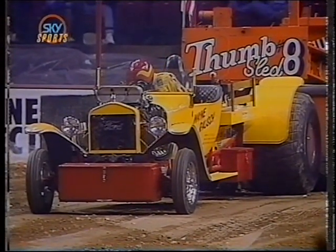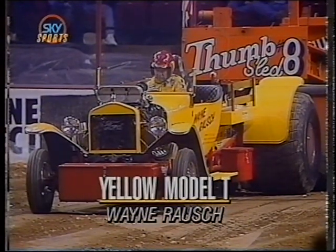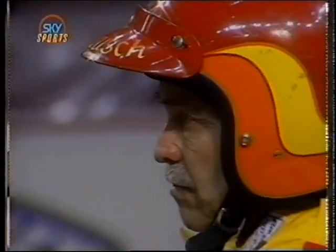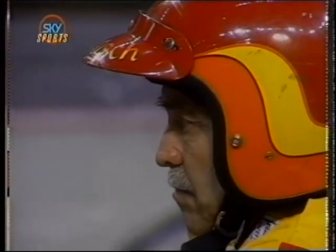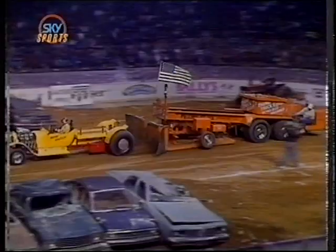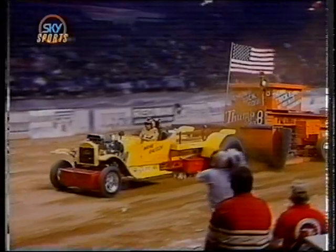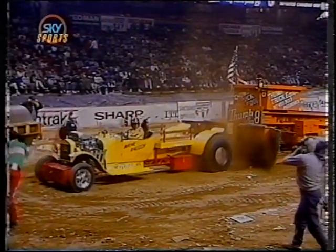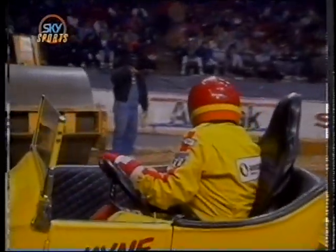But here is the current killer in the category. Wayne Rausch with his original bright yellow 1923 T-Roadster with supercharged Chrysler Hemi power. The next to last driver in this first round of competition. No one's made it to the finish line yet. Easing into the throttle, Rausch now starts to hook up. Incredible! He is right at the finish line. We'll wait for the official numbers, but it's gotta be within inches either way.